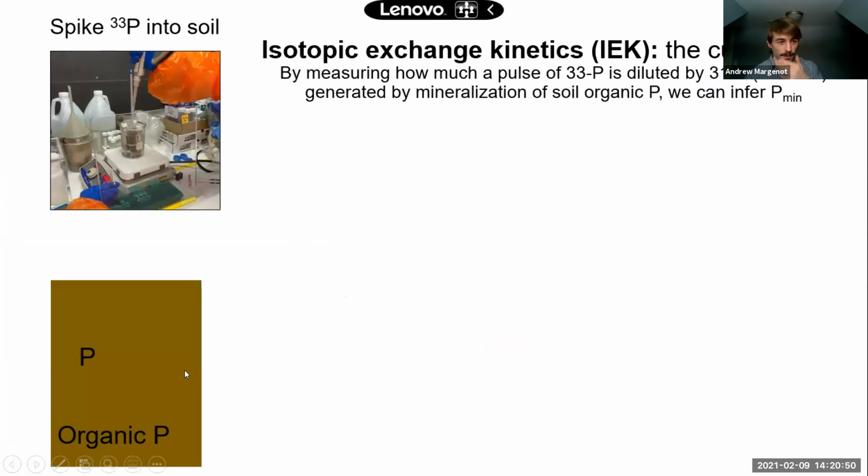So the technique itself uses radioactive phosphorus. We use a form of phosphorus called 33P. All the phosphorus that's in your body right now, in teeth and bones, is the 31 version. 33 is unstable, it falls apart, it gives off energy that's high, and that's the radioactivity that I keep talking about.